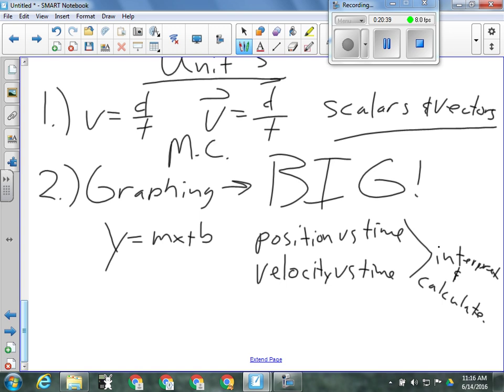Or I give you a graph that's got the equation on it, a position versus time graph, and ask you how far will the object have gone if it was allowed to travel for 200 seconds when only 30 seconds shows up on the graph. Okay, so you're extrapolating using y equals mx plus b. Okay, that stuff is certainly going to all be on there. Okay, and there's a fair amount of calculating that goes along with that, so there's opportunity for marks there.